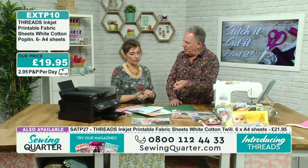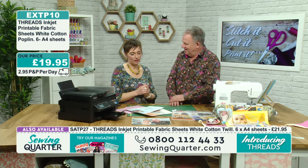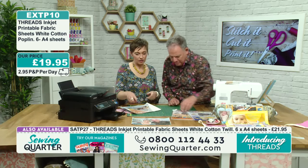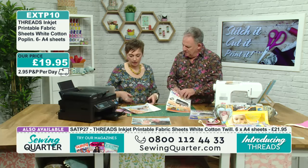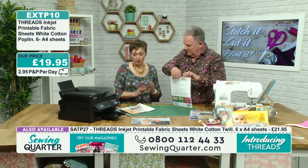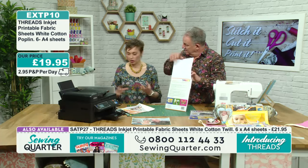Are you going to print, have you got anything else to print up? Yes, I've got a couple of other things to print. Right, so start that printer off. Have we done that one that's on poplin? That's on the cotton poplin, and I'm going to print something on the twill.